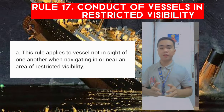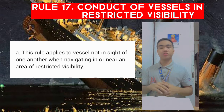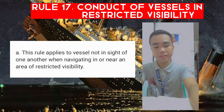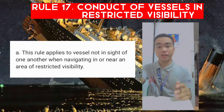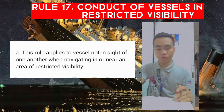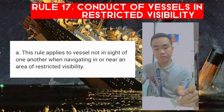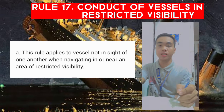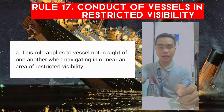These rules apply to vessels not in sight of one another when navigating in or near an area of restricted visibility. So this sentence is kind of obvious, needs to be restricted visibility, which is defined in Rule 3 of course. But your own vessel does not need to be in it. If you are approaching another vessel which is in restricted visibility, Rule 19 will still apply.